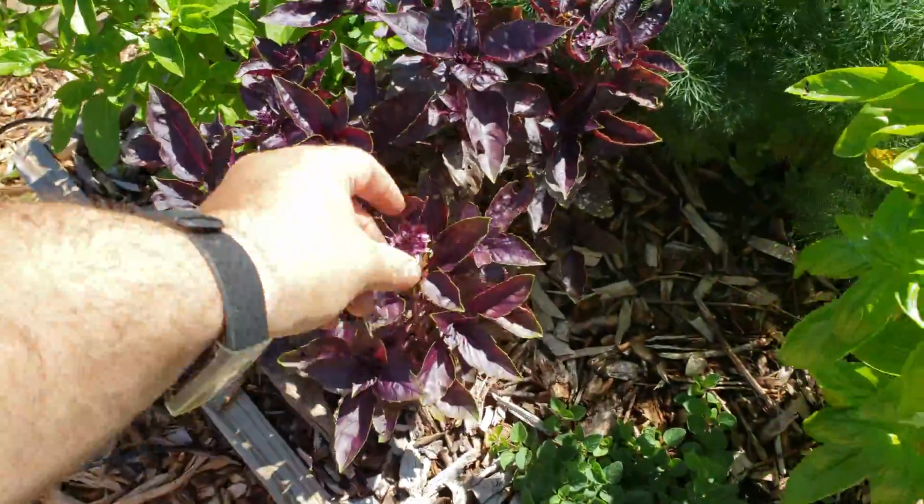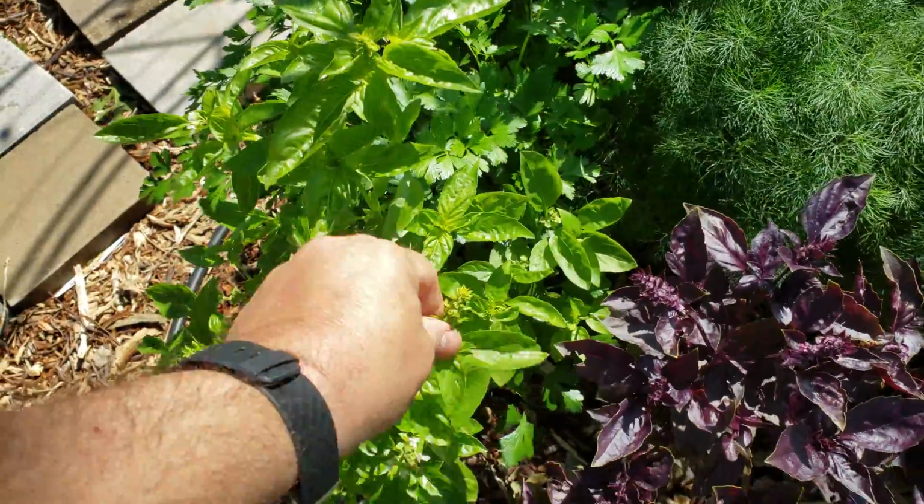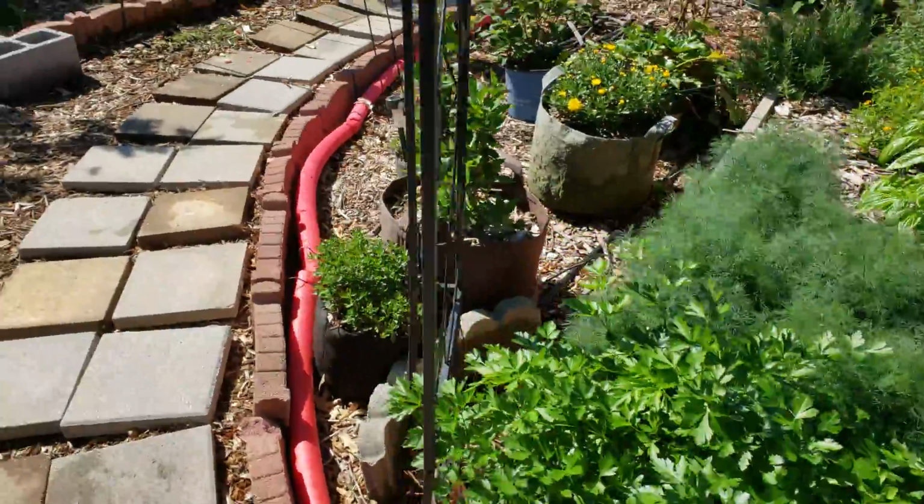Here's the basil, purple and green. Got to pinch the top so it doesn't go to seed, folks. And parsley doing well. Okay, how else are we doing with all this rain?